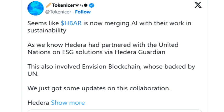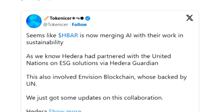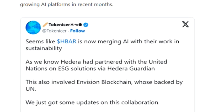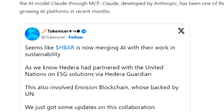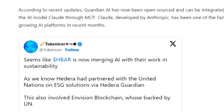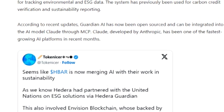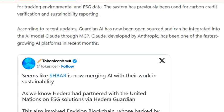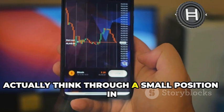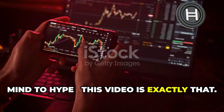I'm TJ, and today we are talking about a scenario-based breakdown of Hedera HBAR that I think is one of the most honest and practically useful frameworks I have come across for evaluating a low-price altcoin with real infrastructure behind it. The original analysis comes from a YouTube creator called Crypto A-Man, who built a simple but genuinely useful model around a $100 entry into HBAR at current price levels. I'm going to walk you through his framework, add my own original analysis on top of it, and give you the complete picture. Bullish case, bearish case, and everything sitting between them. If you have ever wondered how to actually think through a small position in a low-price altcoin without losing your mind to hype, this video is exactly that.